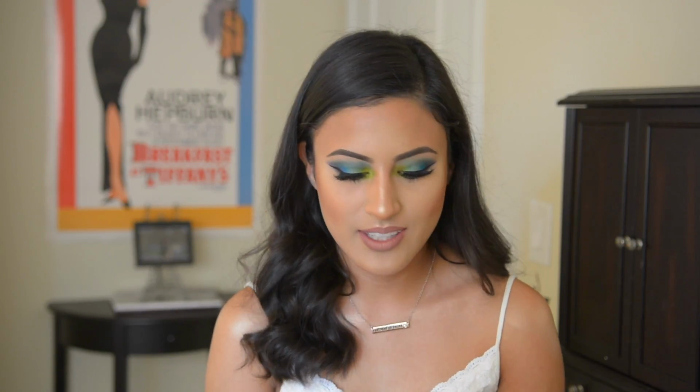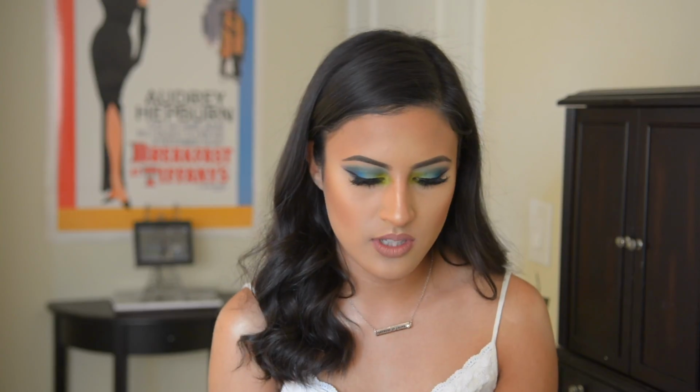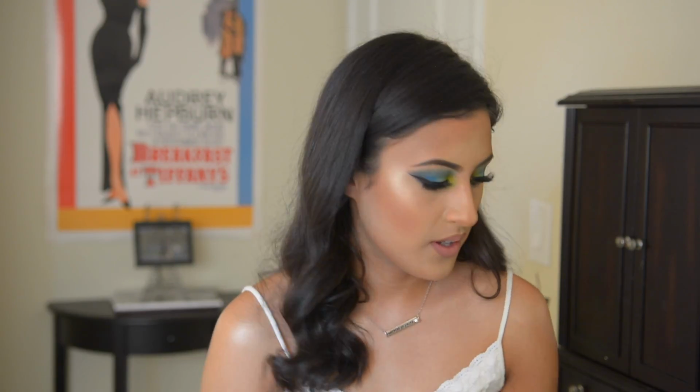So what I do is I bake a lot. This is a Lock-It translucent powder from Kat Von D. I didn't like it at first, but then I kind of started liking it. And another setting powder that I like to use is the Spun loose face powder. This is also translucent, and it's really bomb. I think they only have one color. This was naturally neutral. So yeah, I use those two to bake my face, and then I wipe it off.